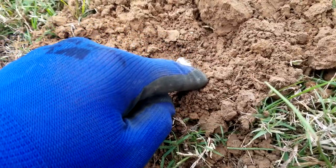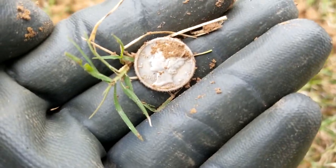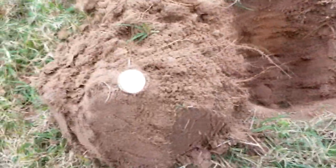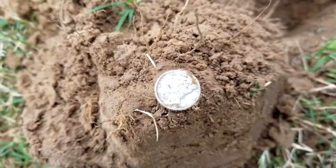Oh, that's gonna be a merc. That's gonna be a merc. Did I drop it? Yeah. Oh, I can't tell, 19. What do y'all think? Let me lay it down. We'll get a little bit better. I don't know. Let me clean it up and I'll get back with you.